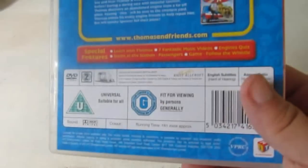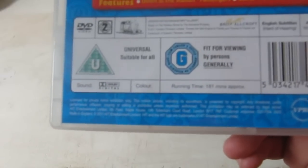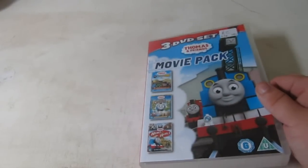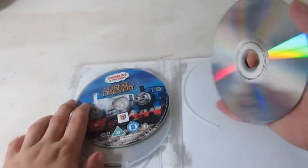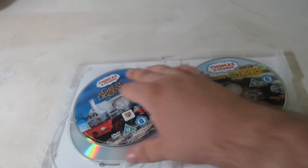3 60-minute specials. Runtime is 181 minutes, so just over, 1 minute over, 3 hours. And there's the spine. I think that's about it. I don't know what else I could say about this. The condition of the disc seems alright, I reckon they'll play.